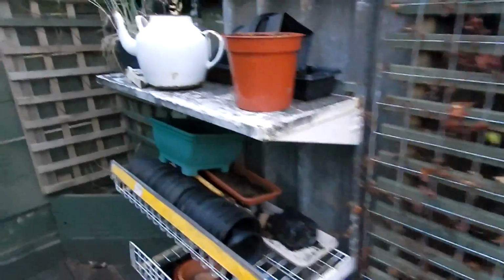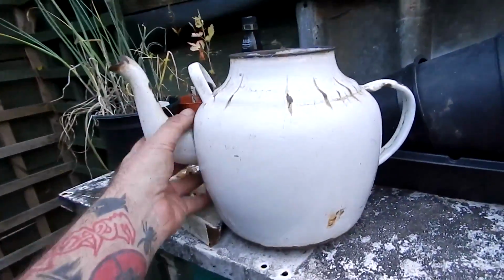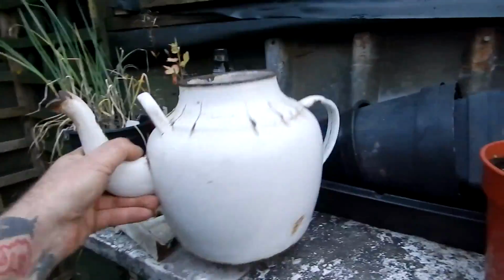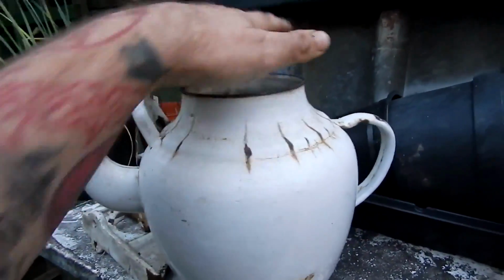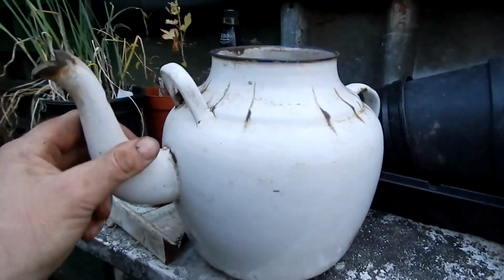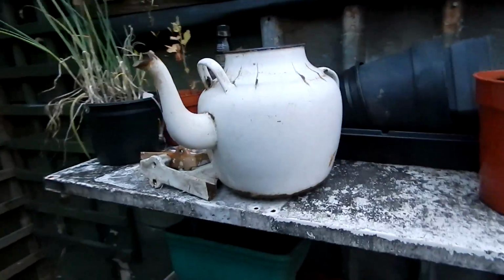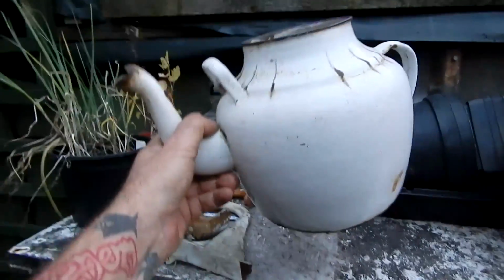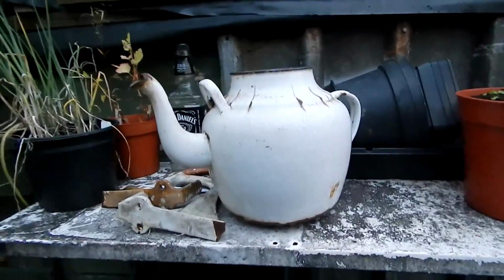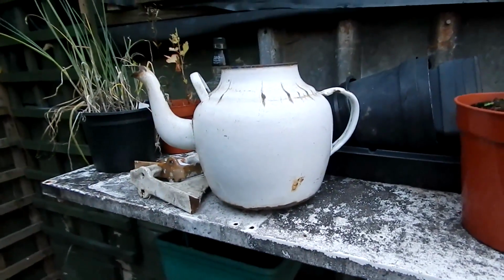Nothing's been happening round there. I've had a bit of a tidy up round here. Look at this teapot. Now that's what you call a teapot. I'm going to put some soil in it and plant some of them tulips in there. A couple sticking out the top, that'll be nice. Put the kettle on, pour the cuppa out.